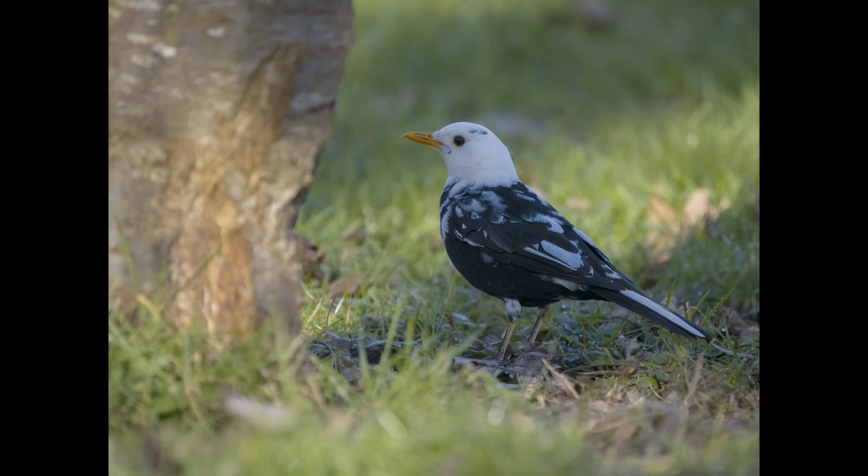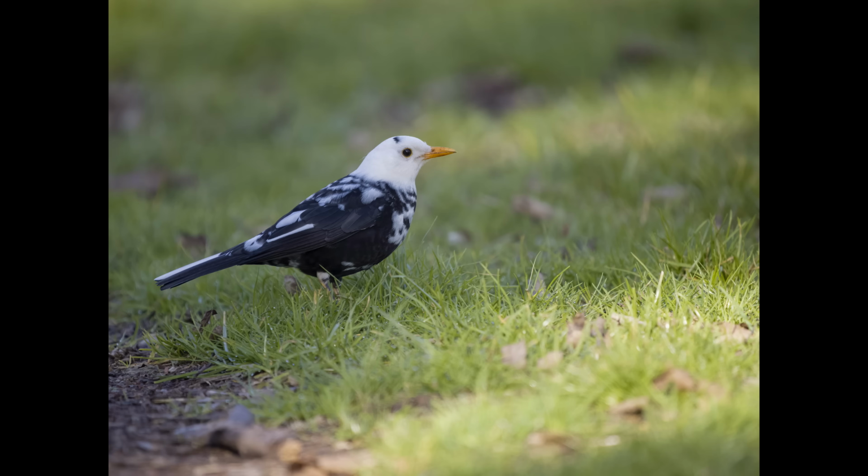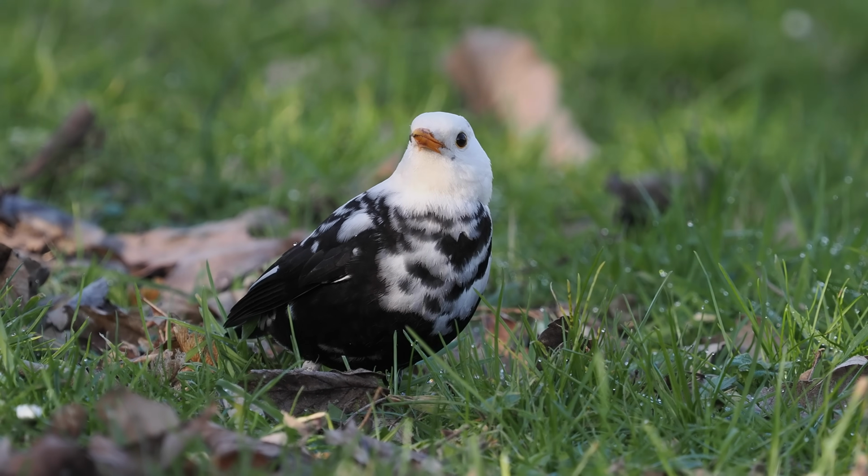Leucism is caused by a missing pigment that is responsible for the darker feathers, blacks, browns and greys, and it's passed on through the generations, so an adult passes it on to its offspring. Leucistic birds are not always the healthiest of birds because the feathers tend to be on the weak side, and they can suffer from wear and tear, and they might not be able to fly all that well. But this individual, well, he certainly looks very healthy, and I think he's just got the perfect mixture of black and white, and it makes him look absolutely beautiful.